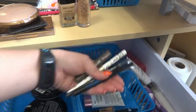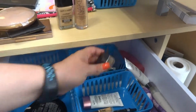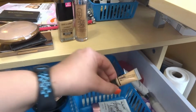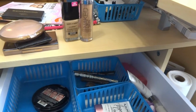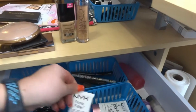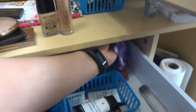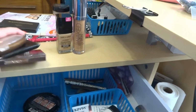I have some eyeliner, eyebrow stuff. I think it's time for a new eyeliner, and I got some e.l.f. pomade stuff. We're going to figure that out. Oh, I have a Pro Conceal from LA Girl sample. You know what? We're going to put this all over here. Bam. That's how that's going to work. And you know what, guys? I should probably do this stuff prior.